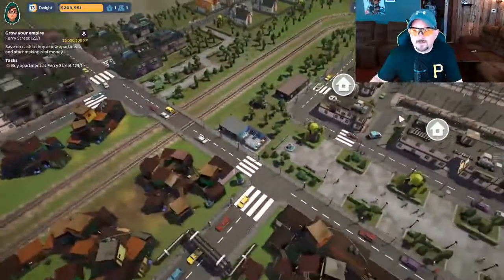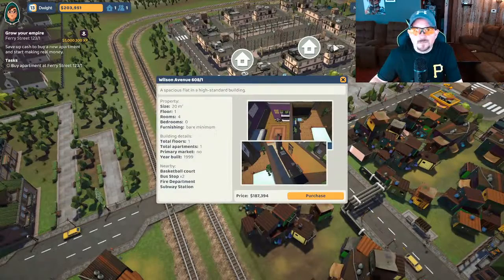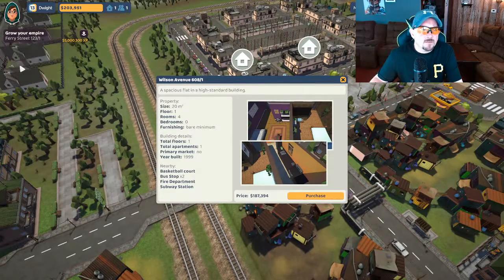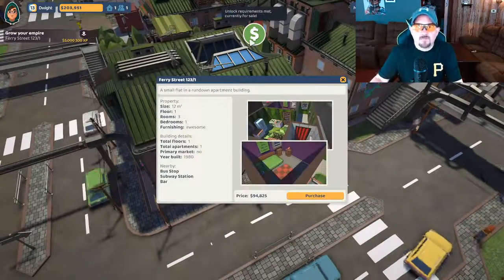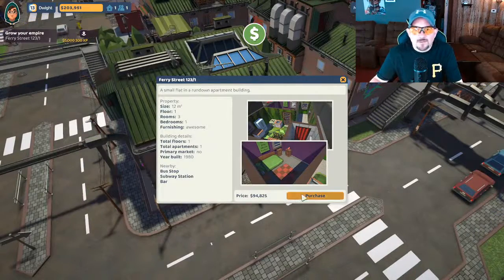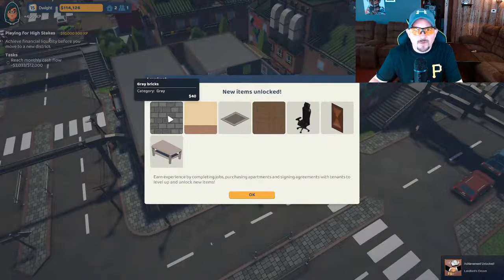Let's see. Is this the Wilson Avenue? We need Ferry Street. It says buy apartment at Ferry Street. Well, how do we... Oh, here, this will take us there. So it wants us to buy this apartment for... Oh, see, we had $94,000 already. Okay, but that's okay.